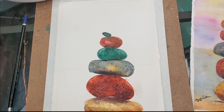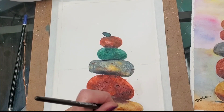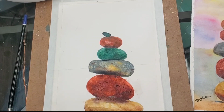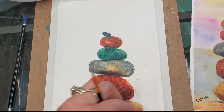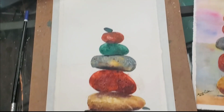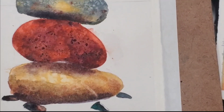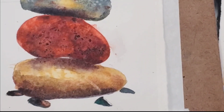But all I'm doing is taking a wet brush and trying to lift a line out of the paper here to make the scarring on the stone. I'm just going to rub back and forth, and then I use a paper towel to lift that color out. See what I did there? And that makes the scar on the stone.